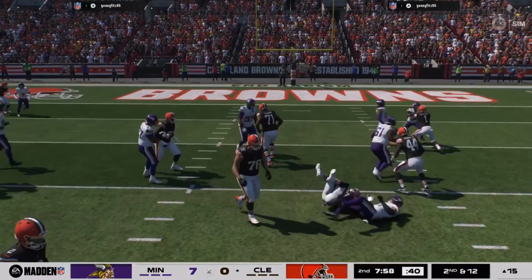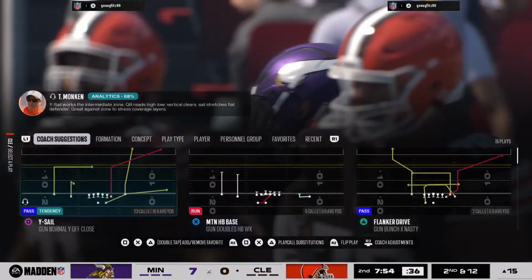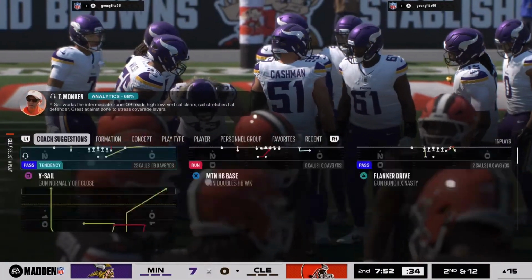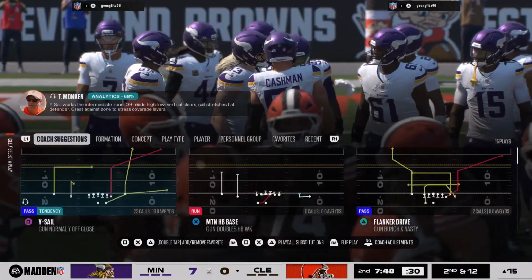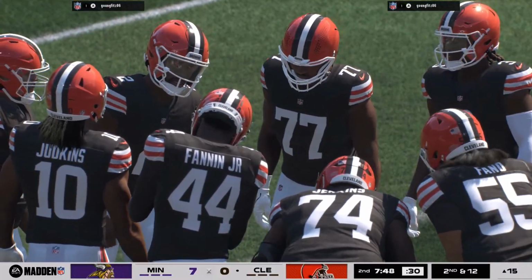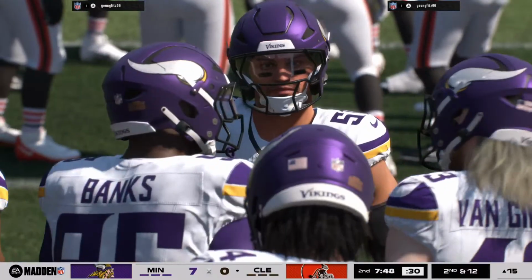They'll give it here to Judkins. And he'll be met in the backfield and dropped behind the line of scrimmage. On the tackle. Great job by that linebacker timing his blitz. He didn't give any indication to the offense that he was coming. And he's able to get through that hole and take the ball carrier down for a loss.